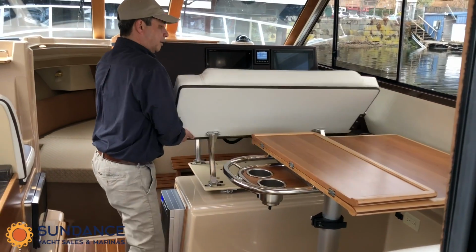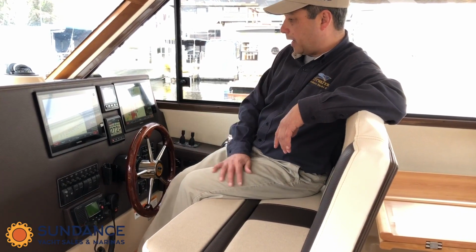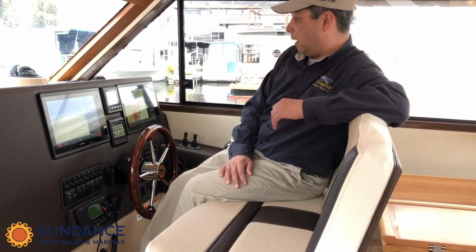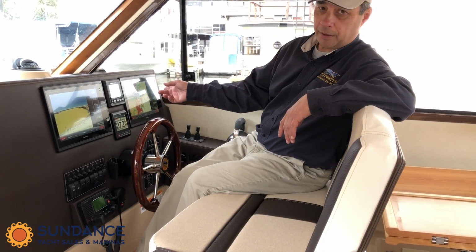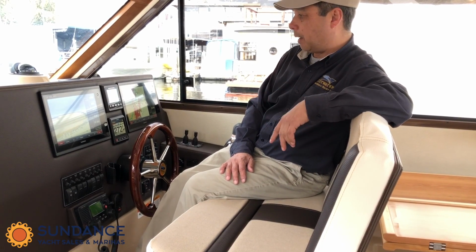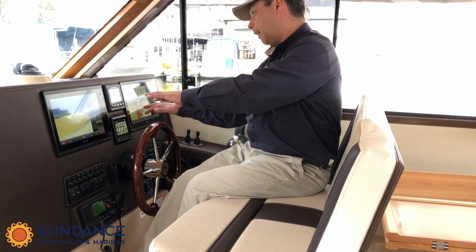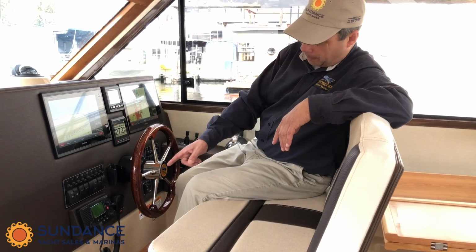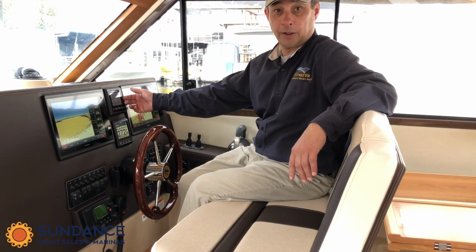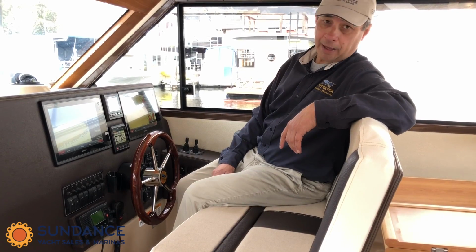Getting underway, do this, and you're ready to operate the boat. So what you see here at the navigation station is standard on all 30s, Cutwater 30s. You have two 12-inch monitors, Garmin multifunction displays. They have radar, chart plotter, sounder, and various charts. Autopilot, and it's all integrated. Matching VHF. Then on your Volvo stuff, you have a digital color gauge. Gives you fuel burn, economy, engine vitals.